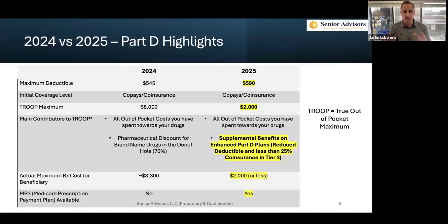Now, quickly, I want to touch on the changes for Part D, as in drugs. This shows you side by side some of the key factors with Part D drug coverage from 2024 to 2025. The first one is the maximum deductible these plans can have. For 2024, it was $545. For 2025, it's going up to $590. So some of these plans might have a zero deductible, $200. One of them has a $573 deductible, but most of them are going to have this $590 deductible, which is really for higher tier drugs. If you have low cost generics, it's probably not going to impact you.